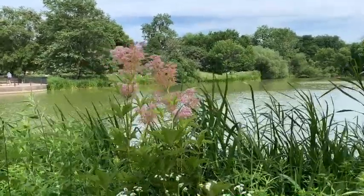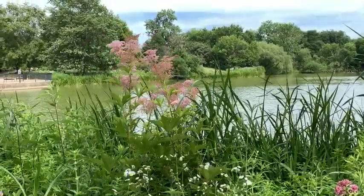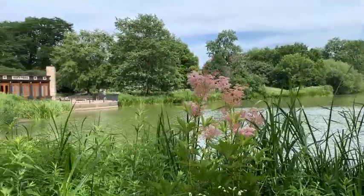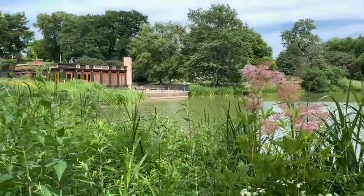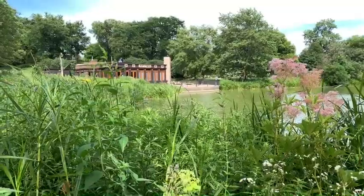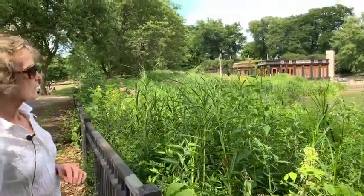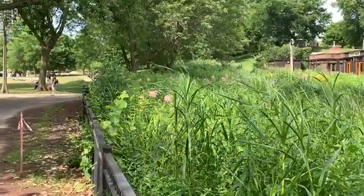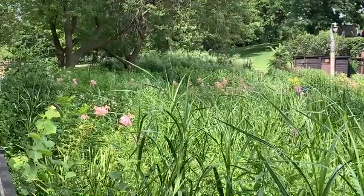Now, speaking of getting up close, this is reputed to have a wonderful fragrance, sort of like a lilac. I have never smelled it, partly because it grows in this wet area near the pond's edge, because it likes wet feet. So that's something to look forward to someday when I'm close to the Queen of the Prairie, when it's releasing its fragrance.